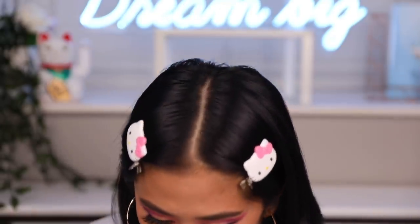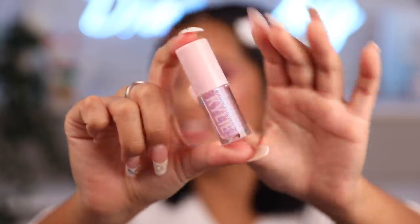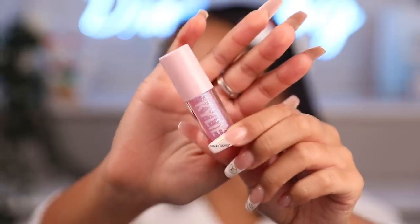Oh my God. So this is called, how do you say this? Stormaldo. Stormaldo. Right? Is that how you say it? I'm literally making a fool out of myself right now. This is a beautiful shade. I just want to put that on my lips right now. Look at that. So pretty. So cute.